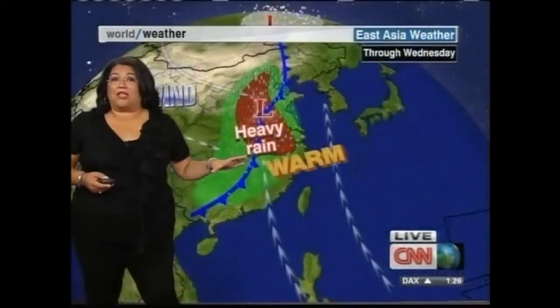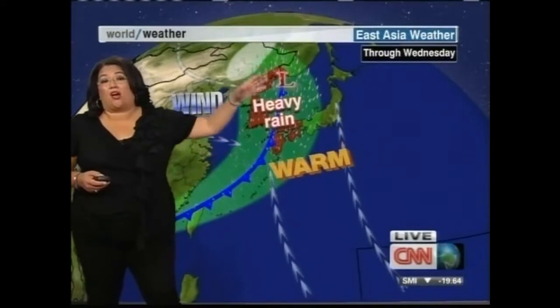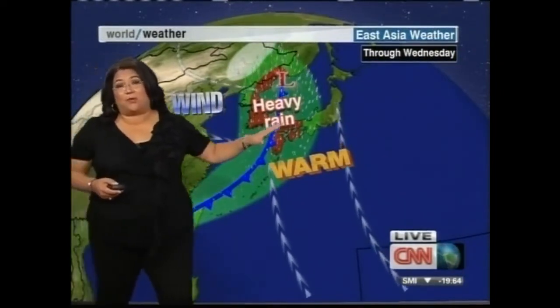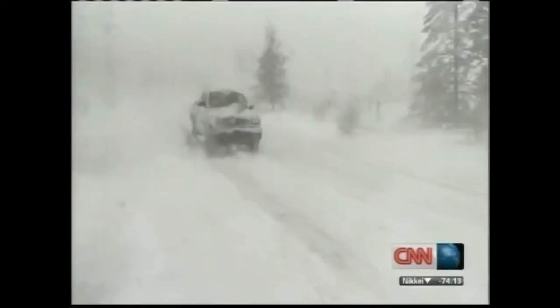Now, there is something else that we want to talk about, and that is the heavy rain. In some cases, localized flooding will be a concern across the Korean Peninsula, back toward western Japan as we head into Wednesday. So keep an eye out for that as we head through the next 24 hours. Let's go ahead and check out your forecast next.